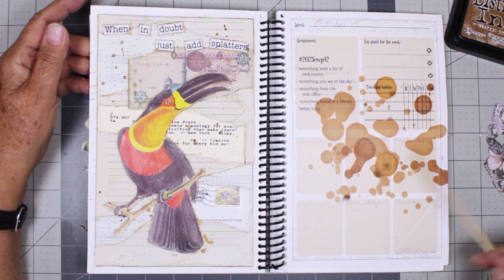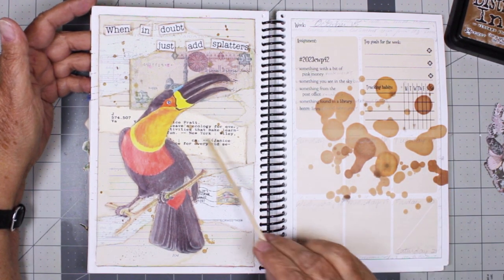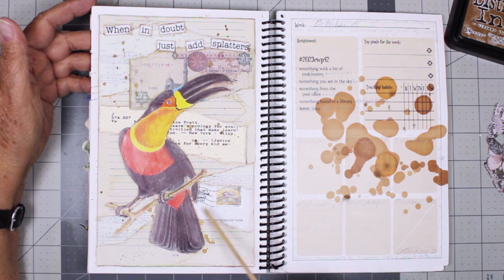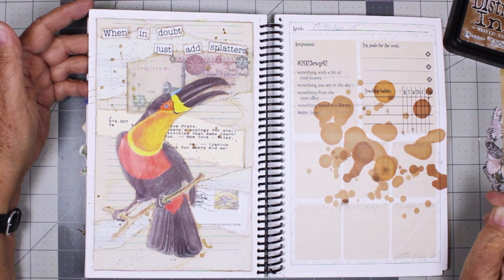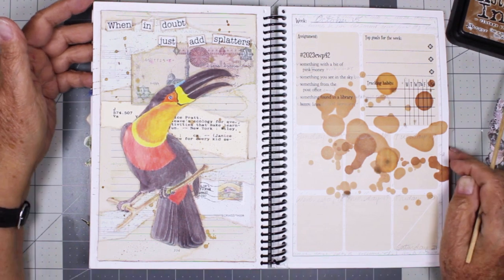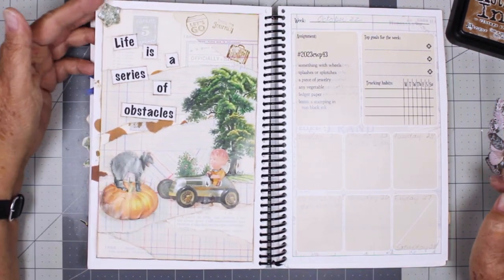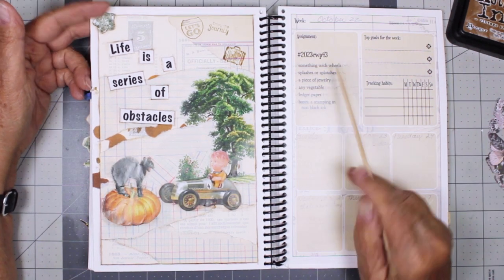Now these spots are actually from the next page, although this one has, I put splatters on this one too. So I added, when in doubt, just add splatters. Those are from Karen Tamir Art Journaling Words, digital. So that's 42. Then week 43, something with wheels.